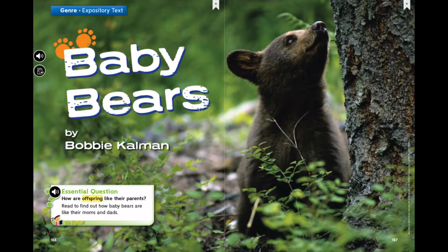Okay, Baby Bears by Bobby Kalman. Essential question: how are offspring like their parents? Read to find out how baby bears are like their moms and dads.